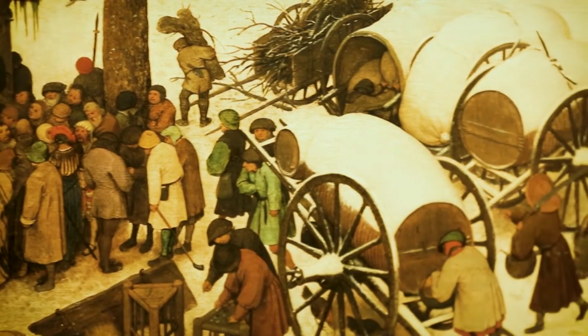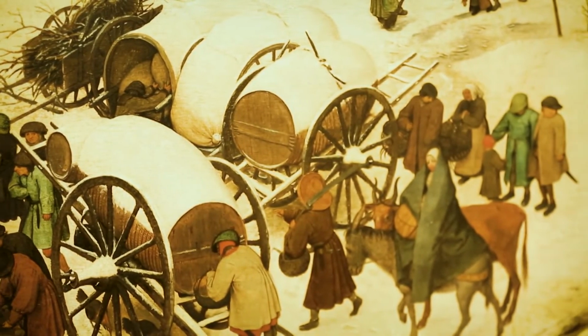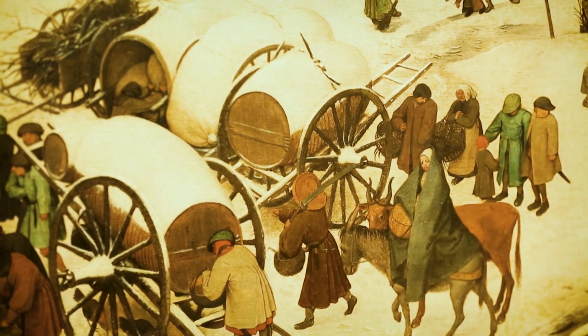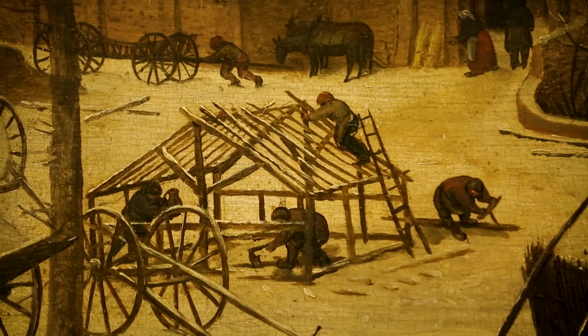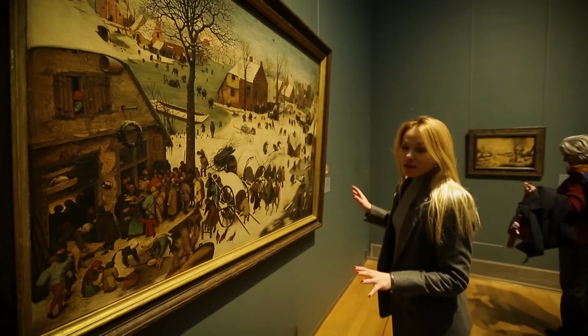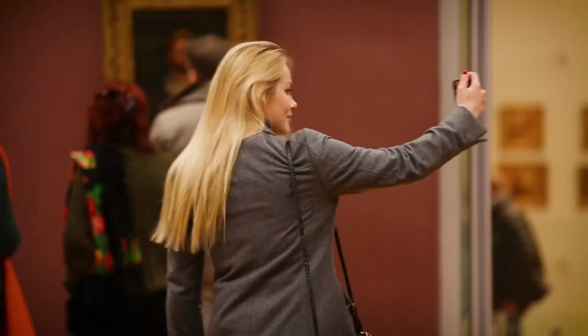Among them, in a crowd of the ordinary people, there's a male carpenter and a pregnant woman riding a donkey. You've guessed it. It's a classic biblical scene with Saint Joseph and Mary, preparing for labor, and a setting typical for common folk of that time. It's brilliant, don't you think? The painting is called The Census of Bethlehem. When you get the chance, you have to get some time to come and see this painting here.